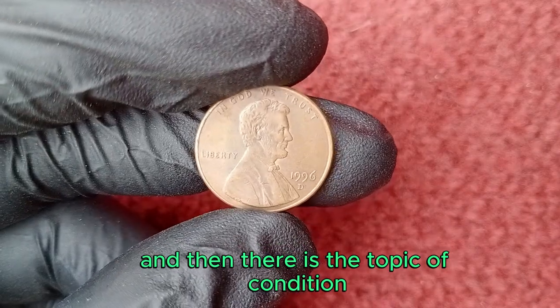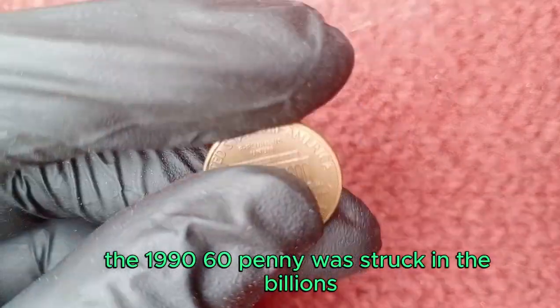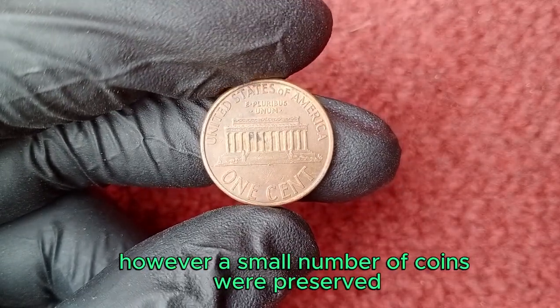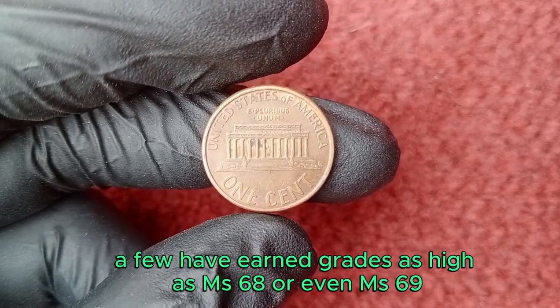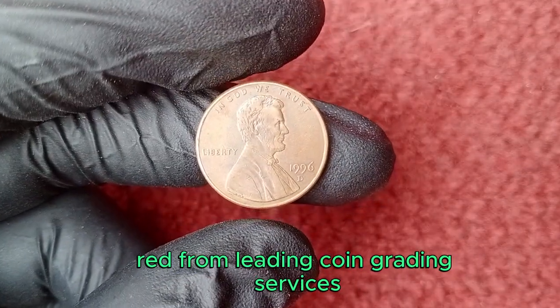And then there is the topic of condition. The 1996 penny was struck in the billions and circulated widely, making it difficult to find high-grade examples. However, a small number of coins were preserved straight from mint rolls and handled with extreme care. A few have earned grades as high as MS68, or even MS69 red from leading coin grading services.